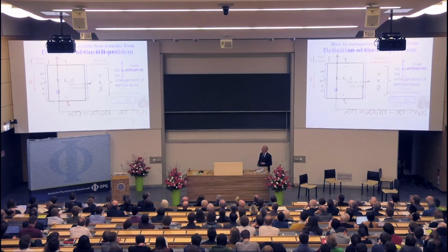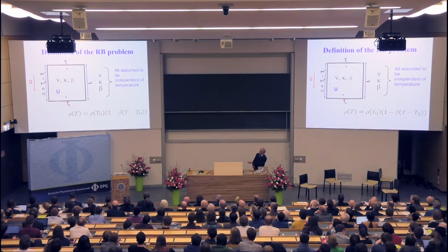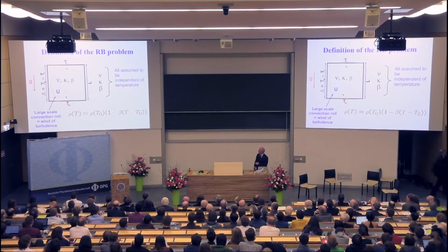Can we understand this? And well, here I define for you this problem, this Rayleigh-Bénard problem. Container heated from below and cooled from above. It's characterized by the height L, and it's characterized by the material properties, which are the kinematic viscosity, the thermal expansion coefficient, beta, and in fact, the thermal diffusivity kappa. And they are assumed to be independent. And hot stuff will go up because the density of hot stuff will be lower. And here you see the temperature dependence of the density. It is this density difference which drives this flow and leads to this convection roll here, which is called the wind of turbulence, the large-scale convection roll.